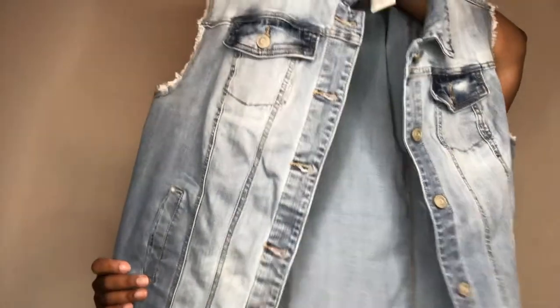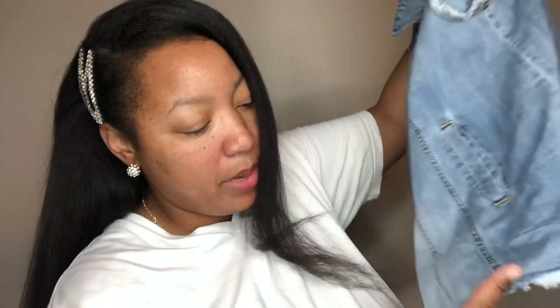Okay. Next time I'm gonna make sure I have this camera at a better angle so I won't be up and down with y'all. Next up, this is something I didn't have to have, but I grabbed it. It was originally $25.99, and I got it on sale for $17.99. And it is just this denim vest. Really pretty blue denim, frayed at the seam, top and bottom.